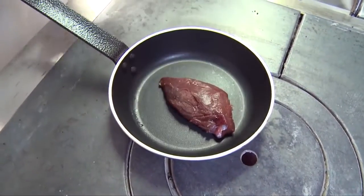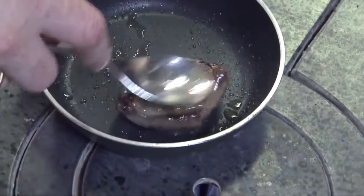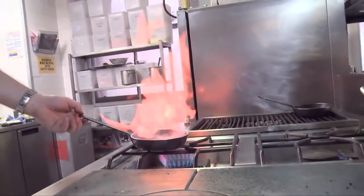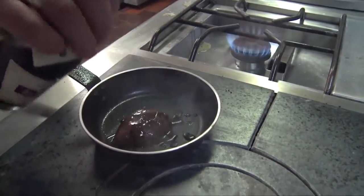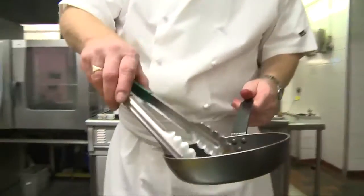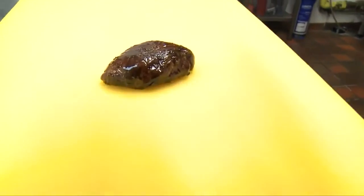Nice hot pan, so it sizzles straight away. And then after a couple of moments, just turn it over and let it finish a little bit from the other side. I'll just give it a quick flambé with a little bit of Madeira. You just finish it off with a little bit of the agar, which just adds a little sweetness to it. So pour that over the breast and then let that reduce slightly. Then when you've taken it off, you just turn it back and leave it to rest a little bit on the board.